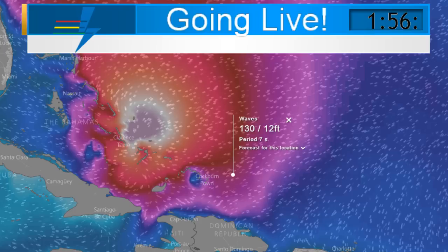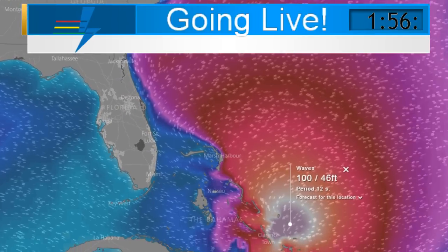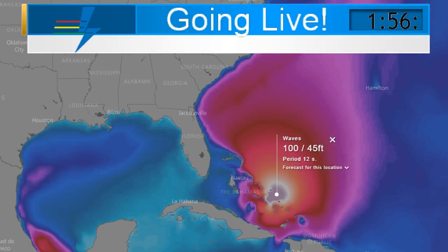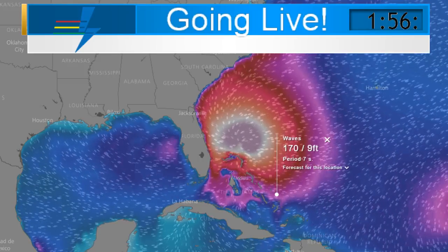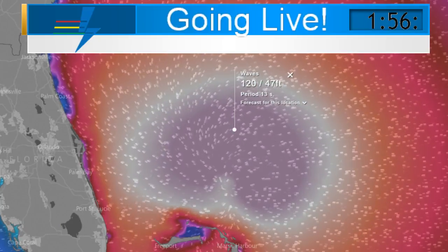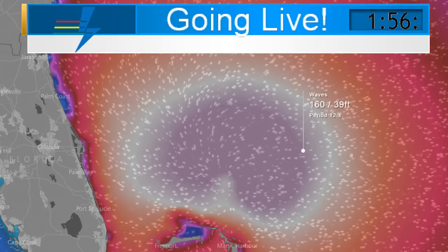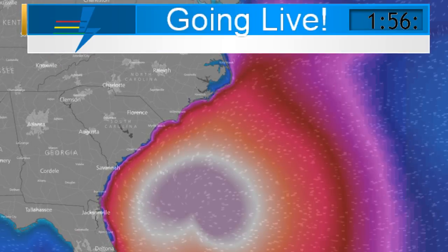Yeah, and then we can watch it continue to go along, and you can obviously see now those wave heights have lowered due to the clashing of islands and stuff. Oh dear lord, what is this? Those are massive waves. 51 feet. And that's a massive field for those waves. You can just continue to watch it go up.